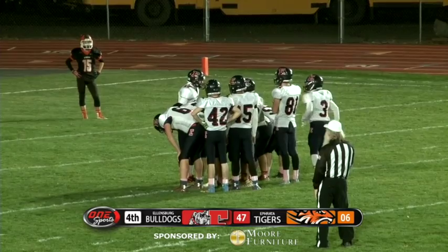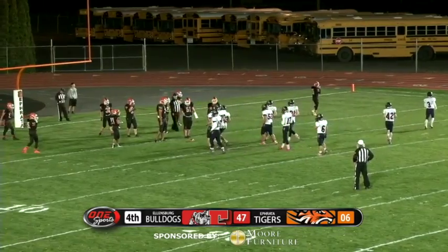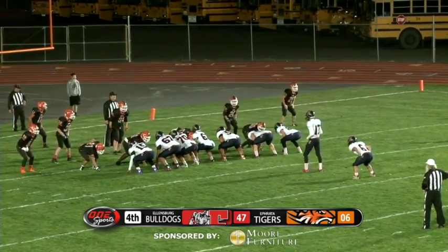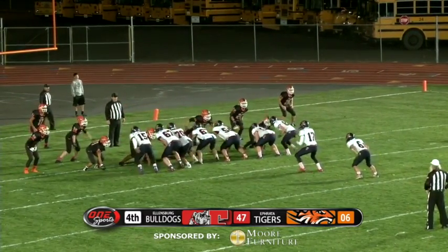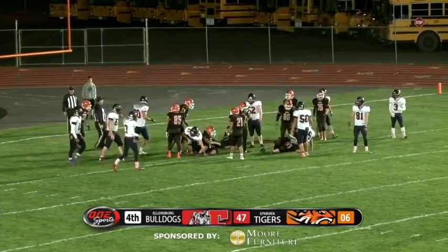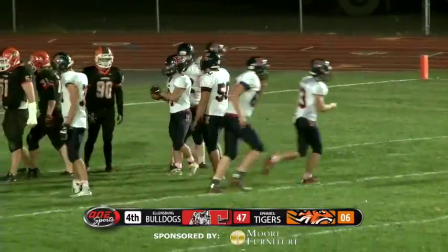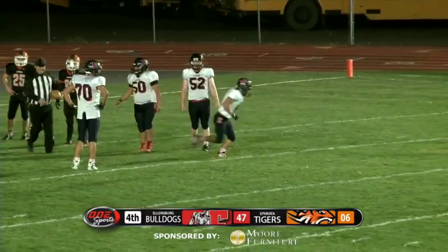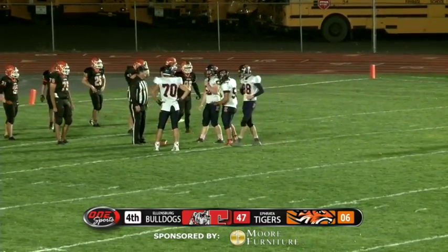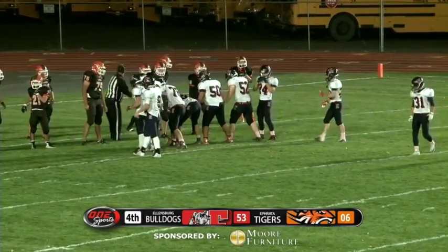Well, again, I don't think we're going to see anything super fancy here. I think we're going to see probably just a simple handoff up the middle with a yard to go. Do what you do best. And he hands it off this time. That was number 6, Slade Haberman. He's in for the touchdown. That was Slade Haberman for 1 yard and a Bulldog touchdown. That makes it 53-6 now, Bulldogs on top with just 3.5 minutes left to go here in this 4th quarter.